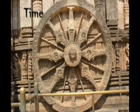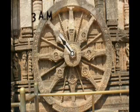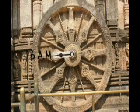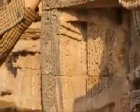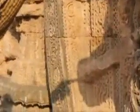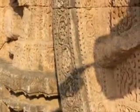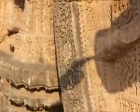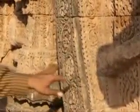At the top, the major spoke stands for midnight, and this spoke stands for 3 a.m., and this one for 6 a.m., and so on. When I place a finger or a pen at the tail of the animal in the axle, the shadow will fall on the edge of the wheel. Now, I simply note the bead where the shadow falls. Using the math we did before, I can easily tell the current time precisely down to the minute.